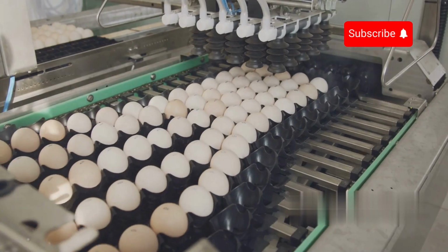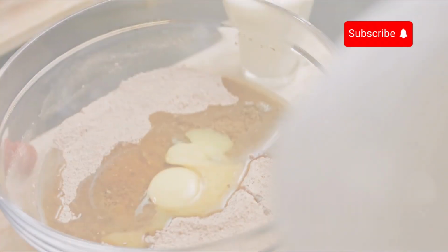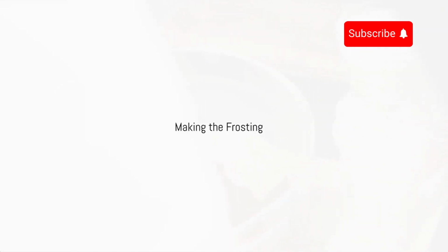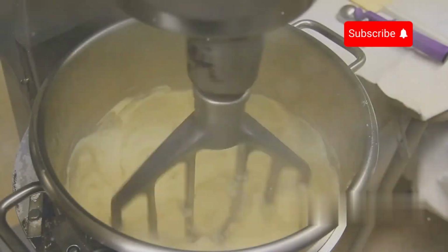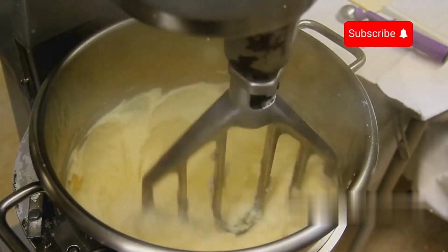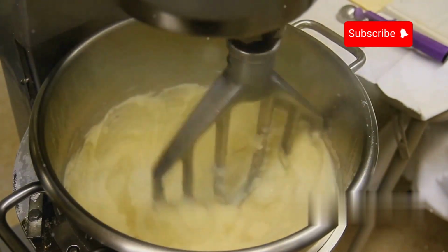that cracks hundreds of eggs per minute. Egg yolks are separated and added into the... Already, it's time to make the frosting. Everything goes into the big mixers at this scale. These mixers can handle hundreds of pounds of batter at once, blending the perfect ratio of wet and dry.